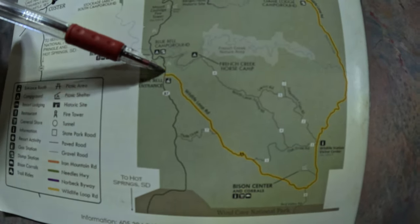We're on our way to Custer, taking the back way, the scenic route. Between Hill City and Custer, South Dakota, we're kind of around backcountry. Can you see it sparkle? It was really lit up. Kind of looks white, but it's actually sparkling. I don't know if the camera picks it up or not, but look how pretty.